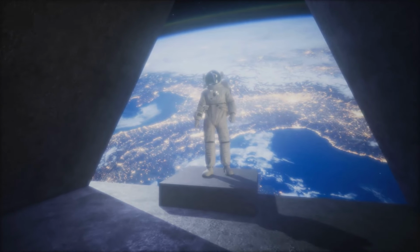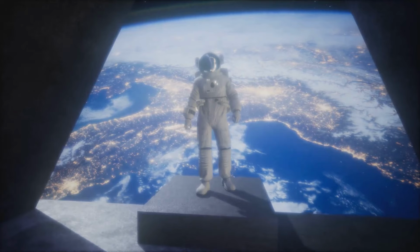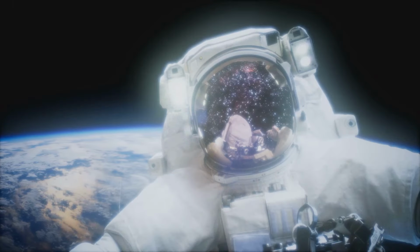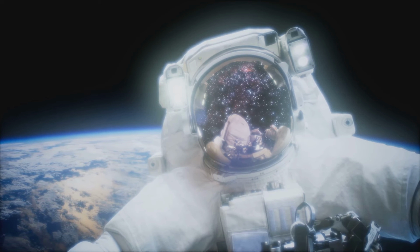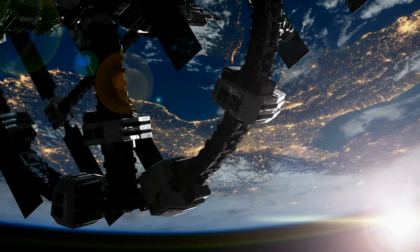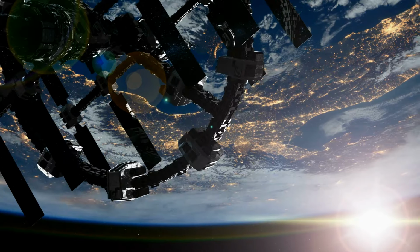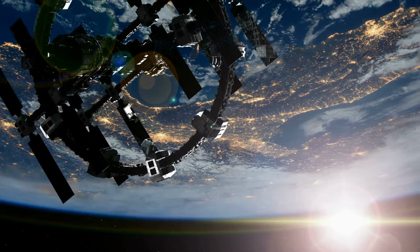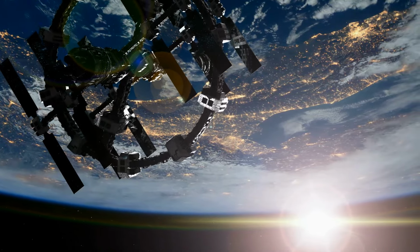They feel a deep connection to our planet, often describing a newfound appreciation for its natural beauty and the interconnectedness of all life. This perspective, known as the overview effect, has a profound impact on many astronauts, influencing their views on environmental conservation and global cooperation. They realize how fragile and precious our home is. The thin layer of atmosphere that protects and sustains life appears incredibly delicate from space, underscoring the need to protect our environment and preserve our planet for future generations.